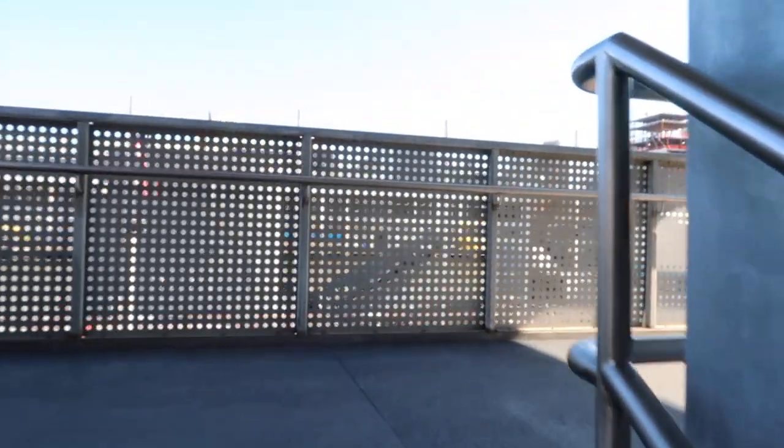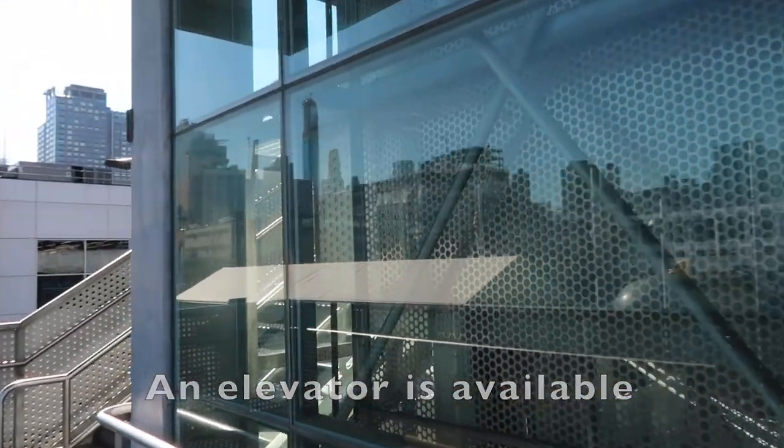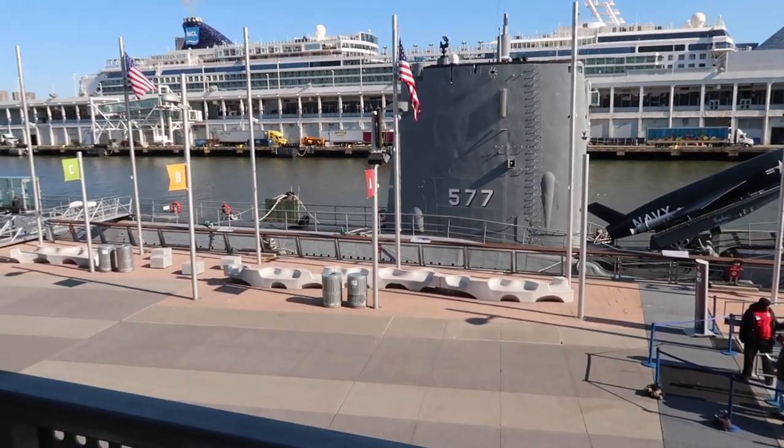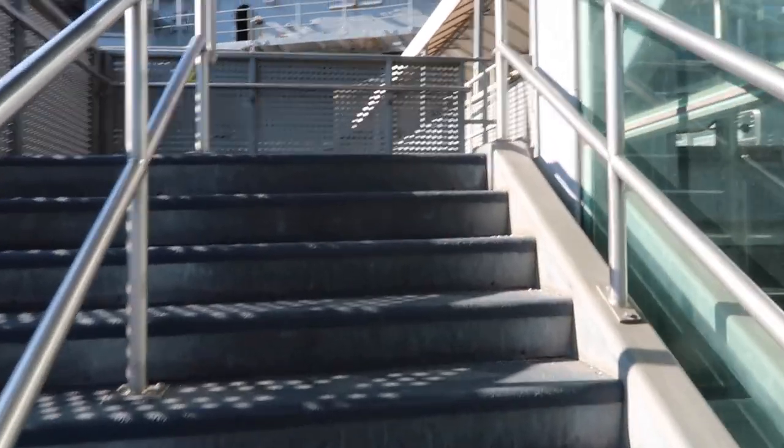There's a lot of steps up to get onto the ship. You can see right over here is the USS Growler, a submarine that you can tour that's included with the admission to the Intrepid. Admission to the Intrepid is about $33 as of the time I'm shooting this. You can get some discounts, like 2-for-1 sometimes online if you're coming with multiple people. Check the website for the latest information.